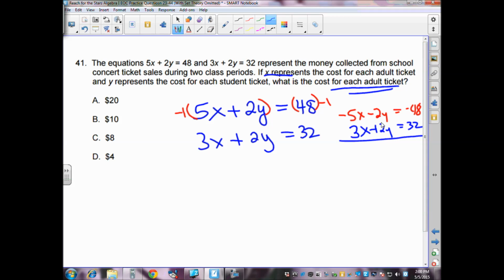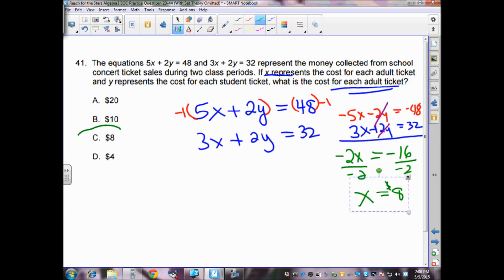Now we can add these together, and this time when you do the addition method, you eliminate the students because they're interested in the adults, and that's going to give you negative 2x equal to negative 16. Divide by negative 2, and you get x equal to 8. So an adult ticket costs $8. If you wanted to find the price of a student ticket, you would go back and plug that into one of the equations and solve for y.